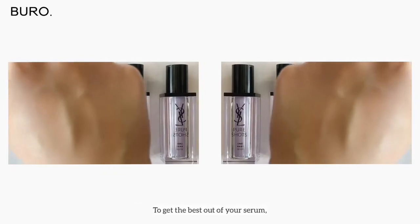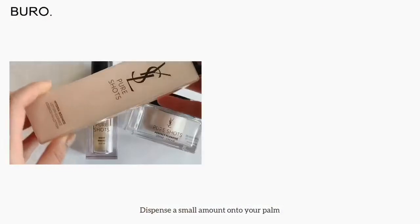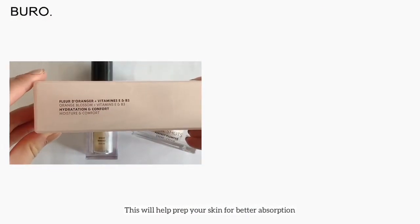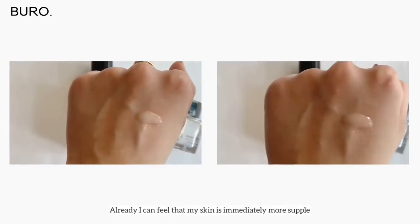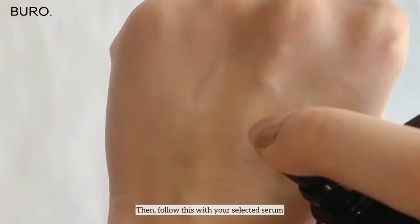To get the best out of your serums, start with the Hydra Bounce Essence in Lotion after cleansing. Dispense a small amount onto your palm and then spread it onto your face. This will help prep your skin for better absorption. Already I can feel that my skin is immediately more supple. Then follow this with your selected serum.